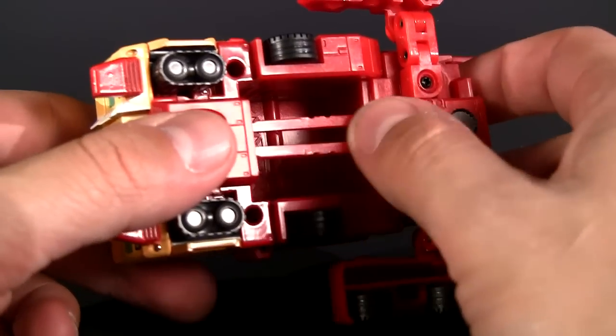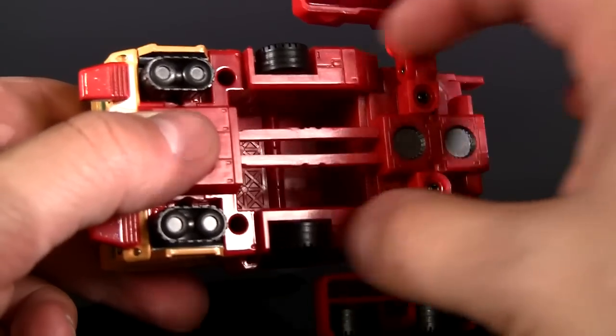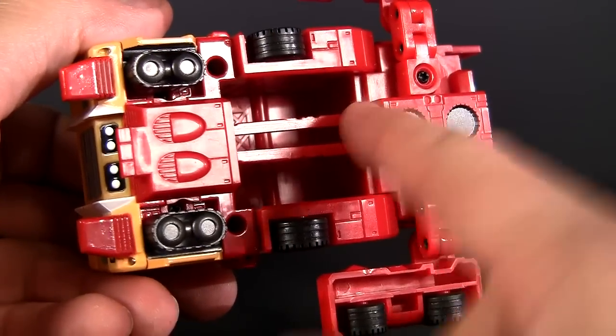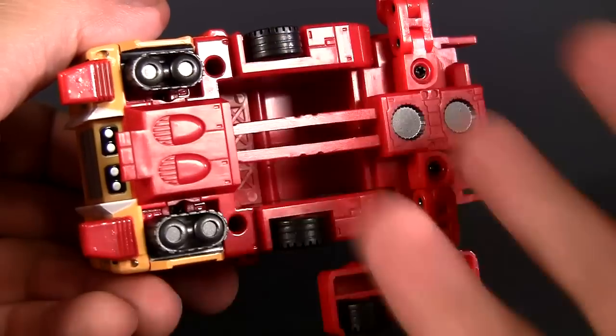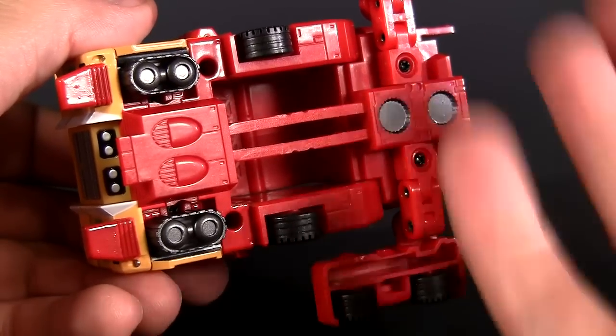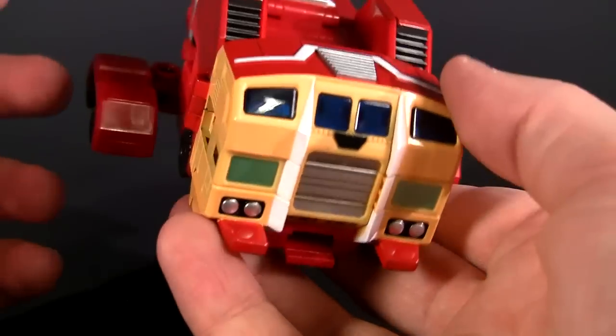One complaint I do have is this little spine here, which is used to slide these mechanisms back here back and forth, is made out of plastic. You know, with the weight and everything of this and the whole movement, this probably should have been die-cast, but I haven't really heard anybody complain about breakage, so just be careful with that.